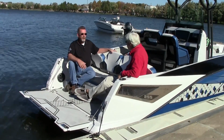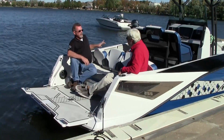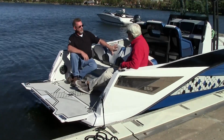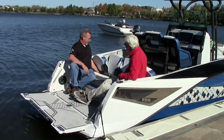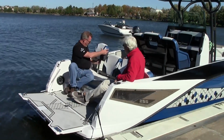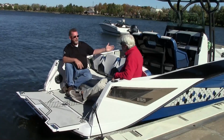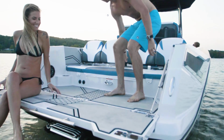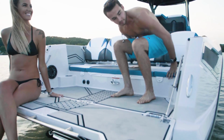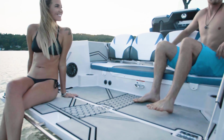These are pretty cool. Unique feature, Alan, as you can see. The one up next to me is actually facing forward for riding. These two are facing aft. All are removable and repositionable, so you can have 4 facing aft, 4 facing forward, or if you want, you can remove these and store them, and you have a full width sun pad. Nice. All right, this helm and leaning post is so unique.